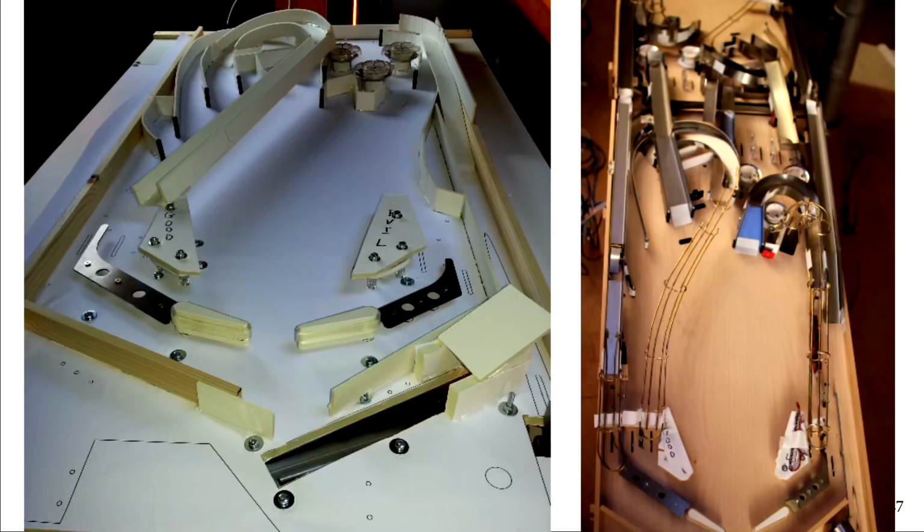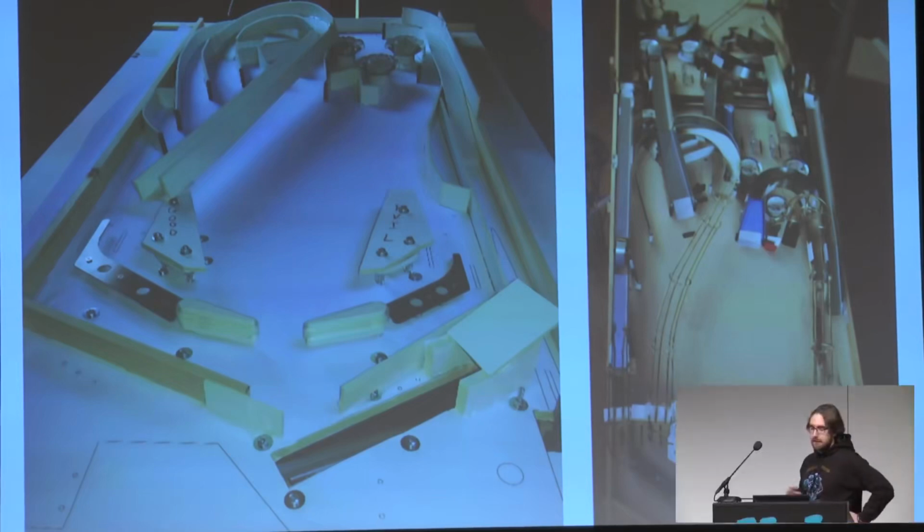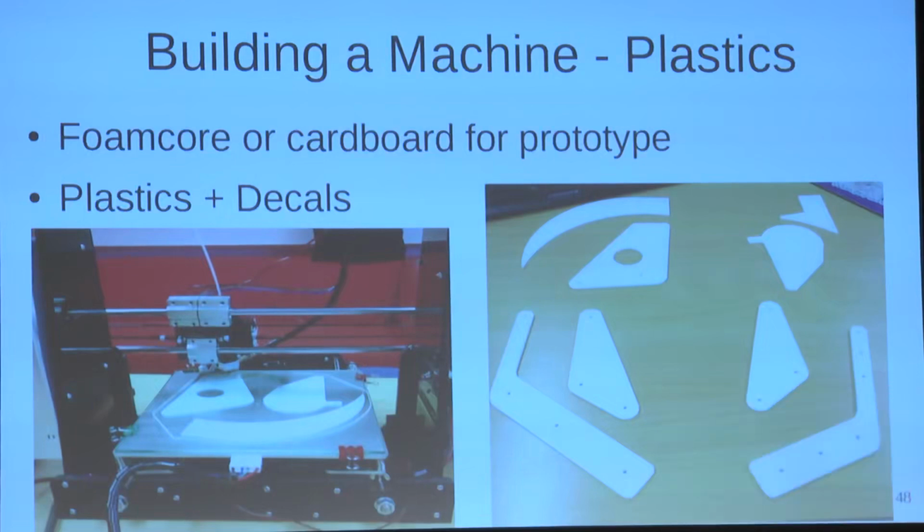So now you notice that there's a lot of open space like here. And what the ball will do, it will just fall in and then stay there. And since there's no mechanic to push it out, well, it will stay there forever. And that's a problem, at least if you put the glass on top. So usually you got plastics. And in the beginning, yeah, we just cut them out of foam core, like everything, and hot glue them. And then we went to 3D printing. That's what you can see here.